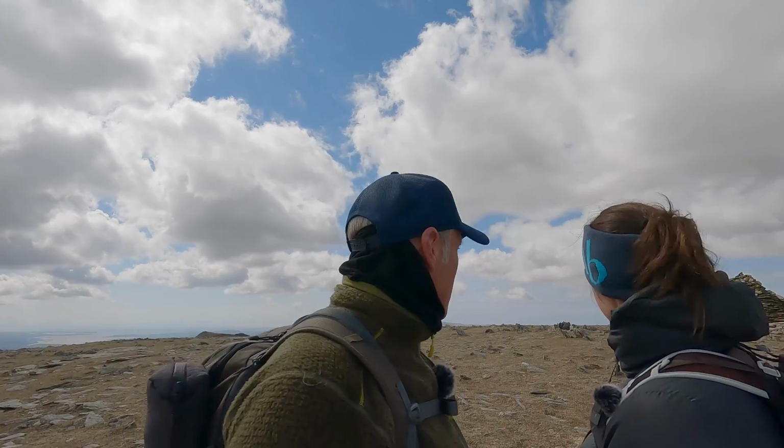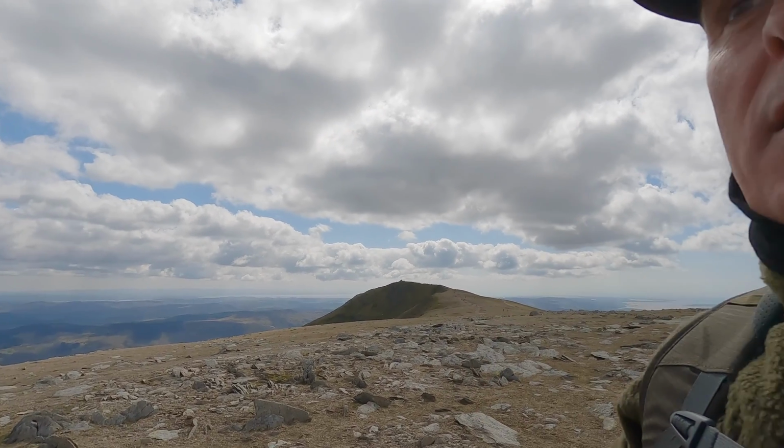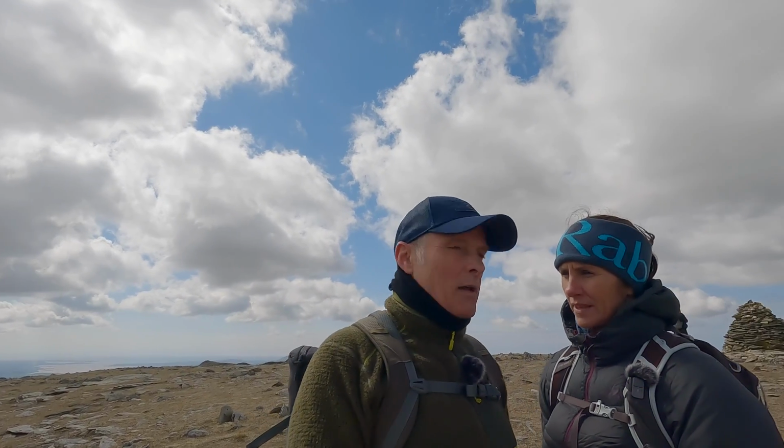Okay, Brim Fell summit, and that wind is bloody Baltic. It is freezing. I know it looks a glorious day, but the wind is absolutely bloody Baltic. So you've got the cairn behind us there, and obviously you can see around here the path that we've taken to the Old Man over there. So we need to about turn now, don't we? Double back on ourselves, and get over to Dow Crag.